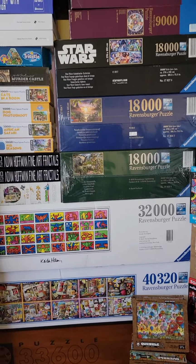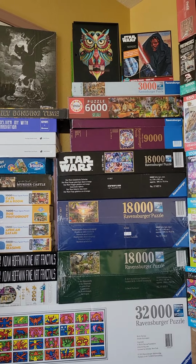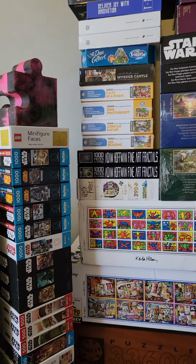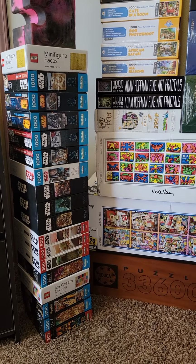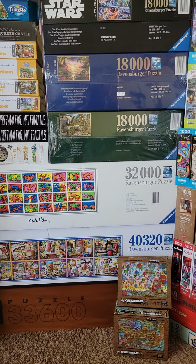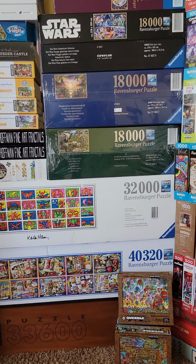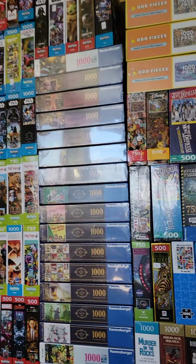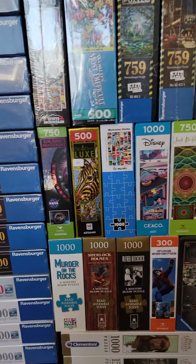All right, so this is pretty much all the puzzles I have. Some of these are done, but most of them I have not put together yet. So be looking out for the Star Wars puzzle and pretty much all of these because I will definitely be getting them all together eventually.